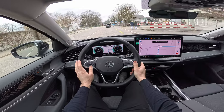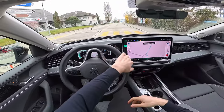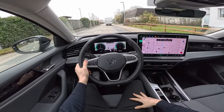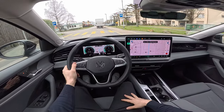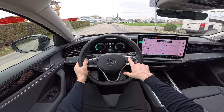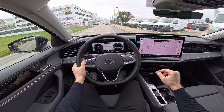It runs so silent. Basically, I'm impressed with the sound insulation. Now you hear the engine. Sometimes when you rev it, you hear that roaring diesel engine. And keep in mind, now the car can see that it's a truck ahead. That's cool. Also keep in mind, the climate system is on when we check out the consumption.